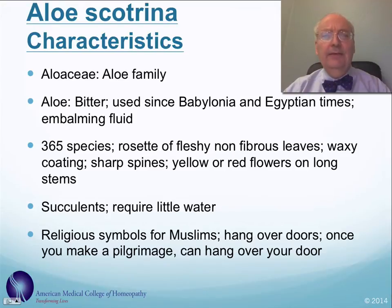The word aloe means bitter, and it's been used since ancient Babylonian and Egyptian times in embalming fluid. It's also a religious symbol for Muslims, and they would hang it over their doors after they had made a pilgrimage.